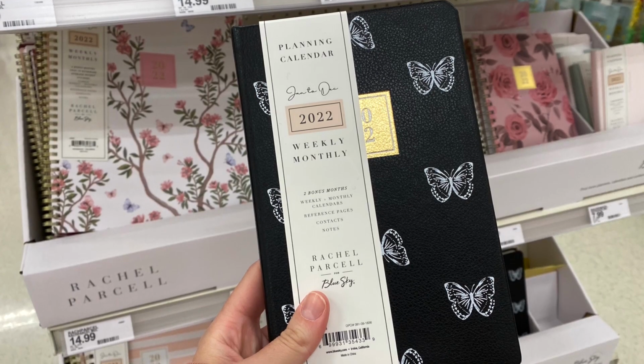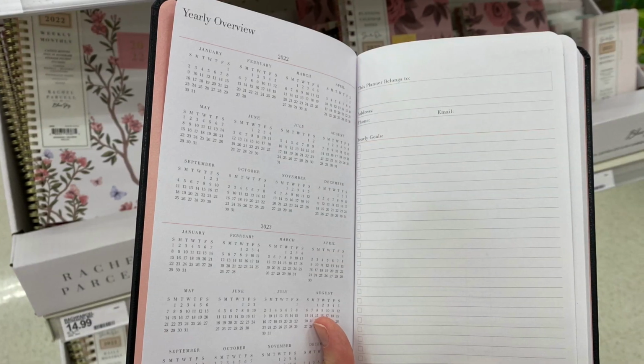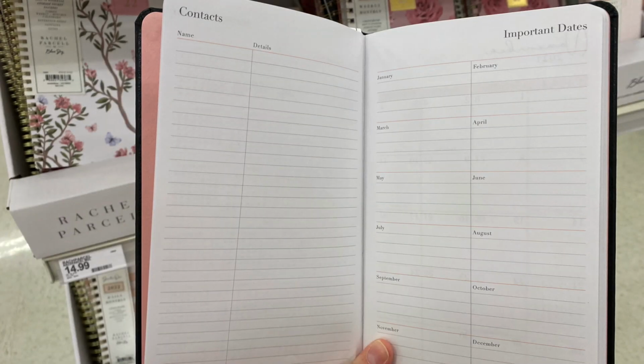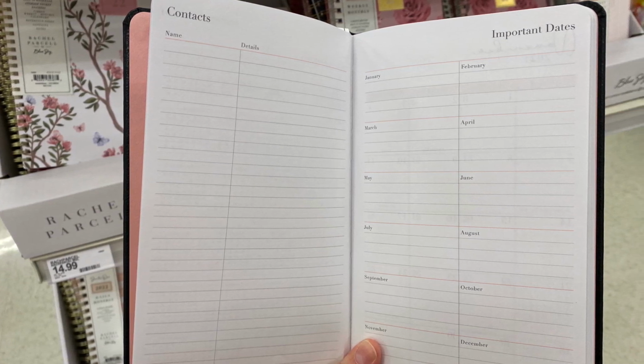This first planner is a Rachel Parcel for Blue Sky planner. So Blue Sky does a lot of collaborations, and this one is really nice. It's a weekly monthly, and it's got a 2022 gold emblem on the front with some butterflies. Now, when you open it up, you get the yearly overview of 2022 and 2023, as well as yearly goals on the right side. When you flip the page, you get the contacts on the left side, as well as the important dates on the right side, so some space to write that down.